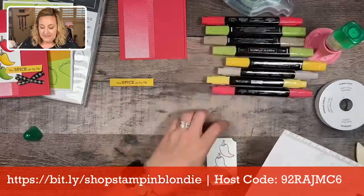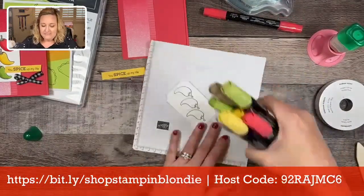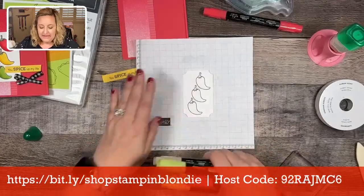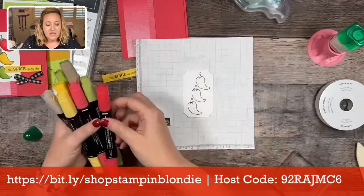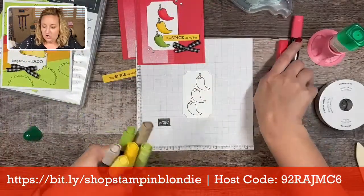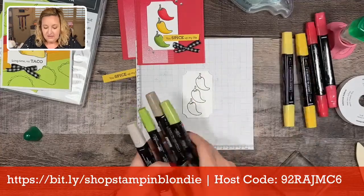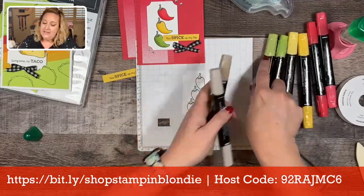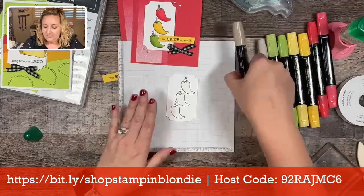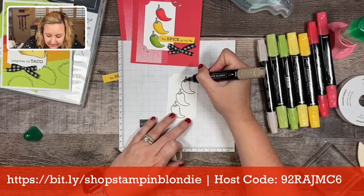All right, because we're using Stampin' Blends, we want to make sure our workspace is covered. So I just have a spare piece of grid paper that I'm going to put down. Now, the colors that I'm using for my chilies are Poppy Parade, Daffodil Delight, Granny Apple Green, and Crumb Cake. And I'm going to use the dark Crumb Cake marker to color in the stems.